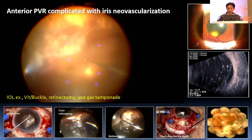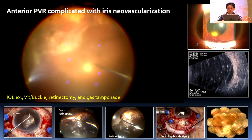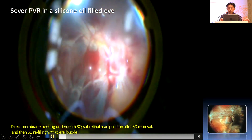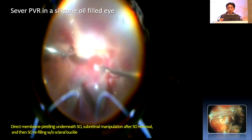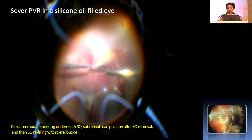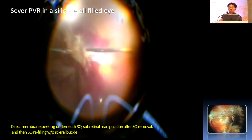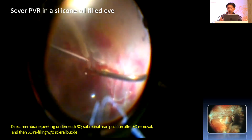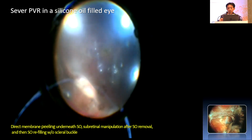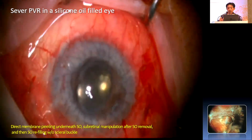This is another case, a severe case with PVR underneath silicone oil. In the minimally invasive surgical era, we no longer remove the silicone oil in the first procedure. We can leave the residual silicone oil as a third hand to push back the retina. We only insert trocars under chandelier illumination and use a bimanual technique to remove the proliferation underneath the silicone oil. Silicone oil is very helpful as a third hand to push back the retina, so it's easy to remove the membrane. After removing the membrane on the surface, we remove the silicone oil, go to the back side of the retina, remove the subretinal membrane, and then again do the fluid-air exchange and refill with silicone oil.